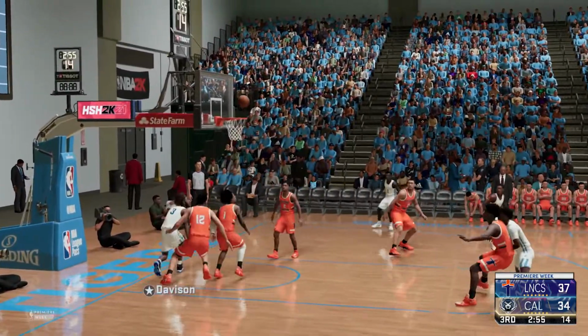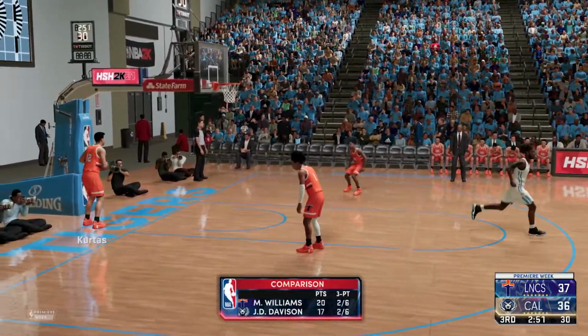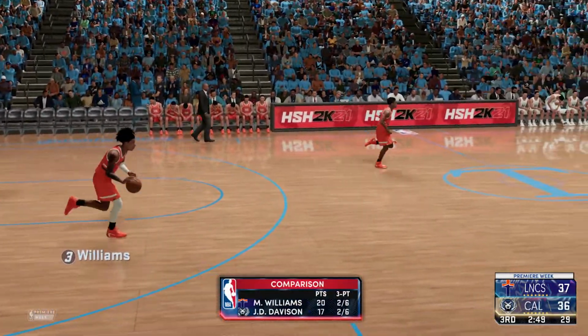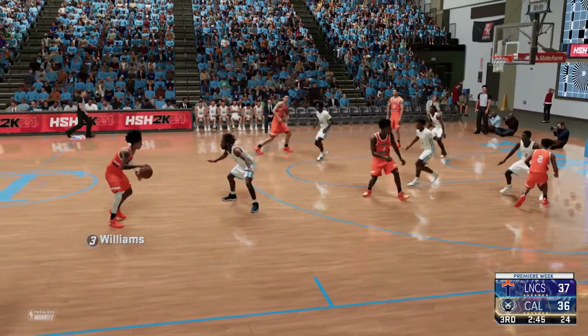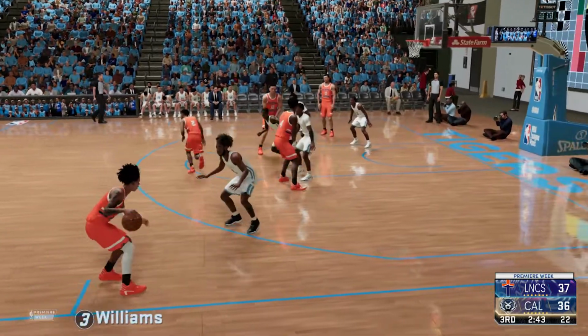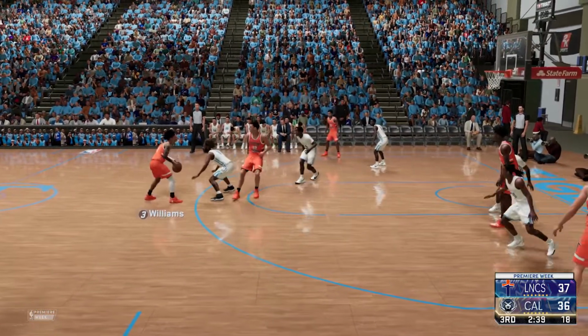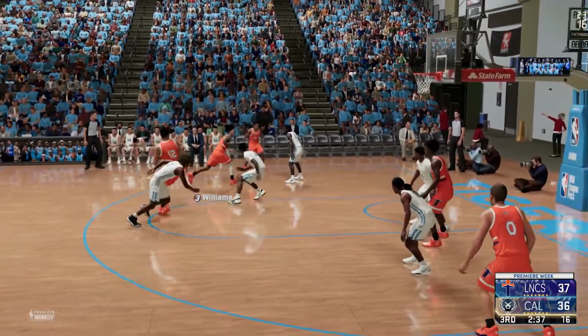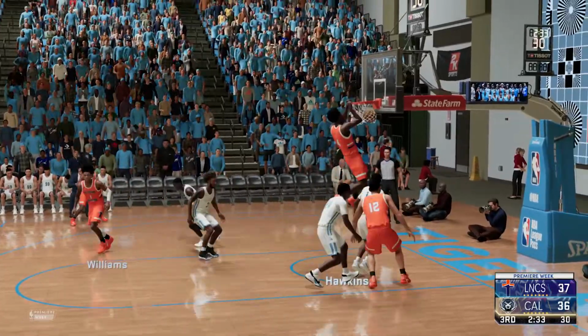Driving to the basket, and it's good. 2 points. He's got 17. That's a well-timed, well-coordinated play. Comes right off the pick for the lay-in. Outside, Williams. Oh, he picked him clean, and stolen by Williams.